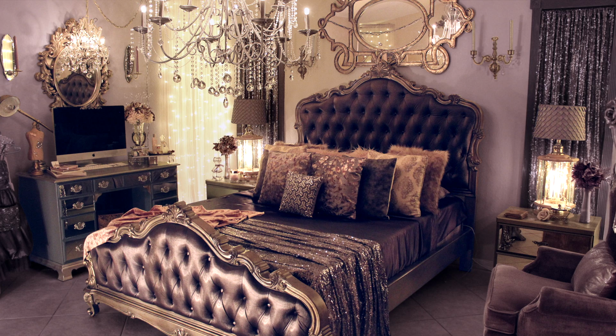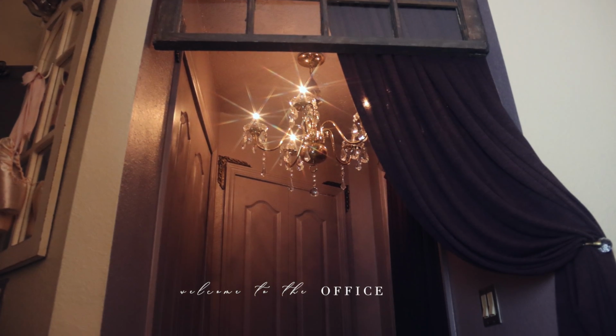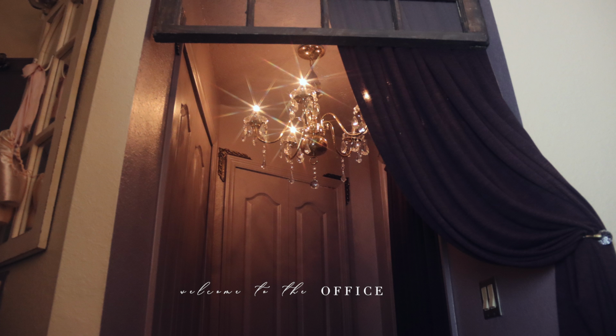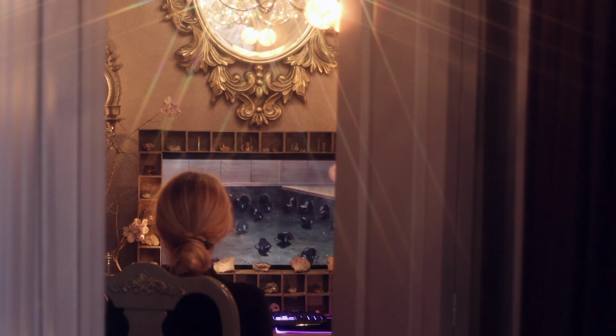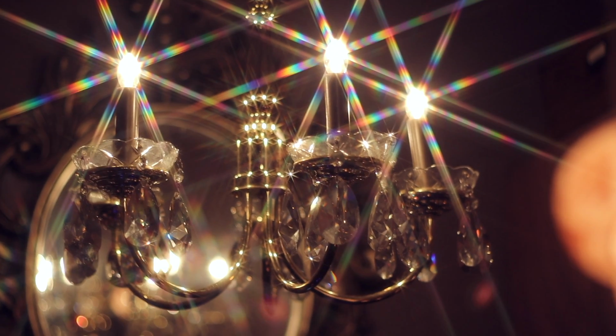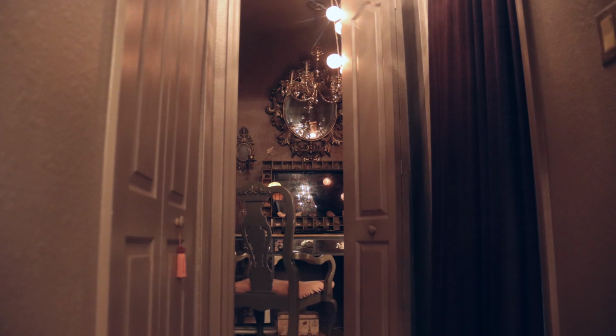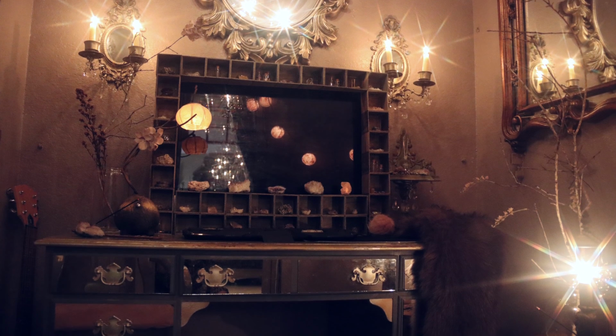Now, right across my room is my walk-in closet that I decided to transform into my office. And I have to say, of all the rooms that I have, this is the one that I love the most, because it's the one that I stayed inside of the most. And if you watch my tutorial on how I transformed this closet, you already know that I am editing this video inside of it right now.